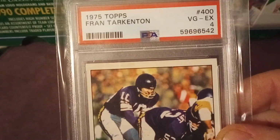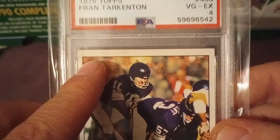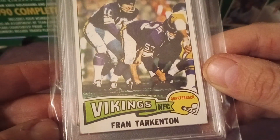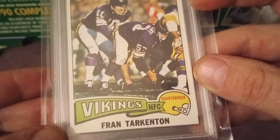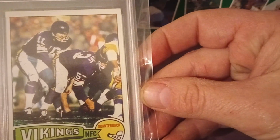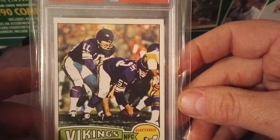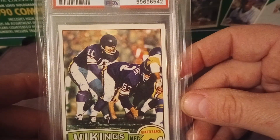I want to take a quick little look at this card. It has a little bit of dings in the corner, and up at the top there appears to be some staining along there, and a little bit of a fold on the corner at the bottom. Centering pretty strong, you know, not great but strong. It's not off to one side or whatnot.